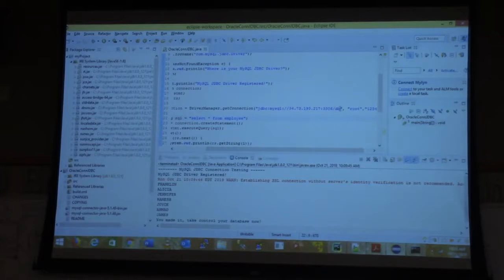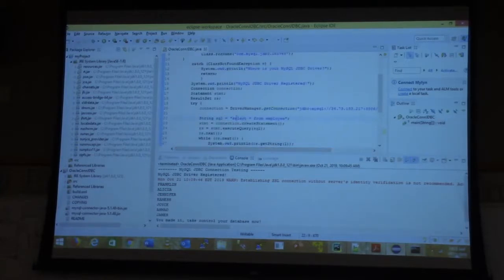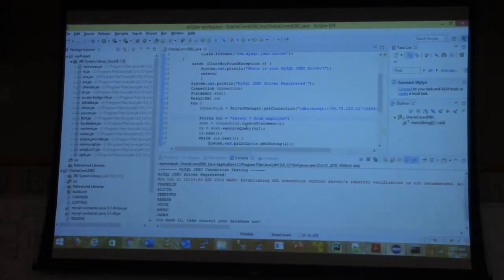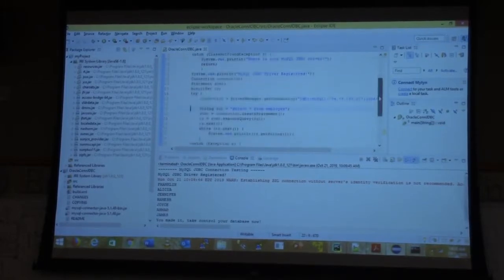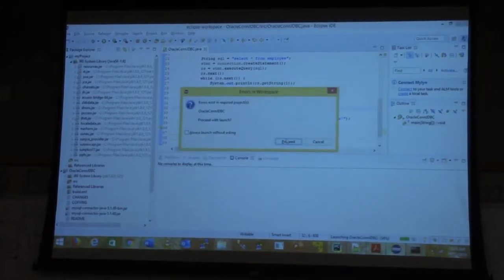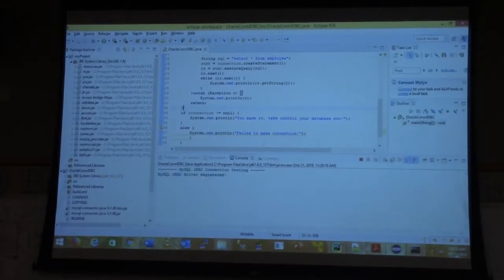So here this is the database name that I have, the root and the password. And here is the query for what I want to retrieve from the database. So this is the query. What this will do is get the connection details and create a statement so that you can connect to the MySQL instance, and then it will execute this select query. In case your connection is not established, then you will get this error message. Otherwise, you will get this message saying you have taken control of your database. So after doing this, when you run the Java file, you can see the output being processed.